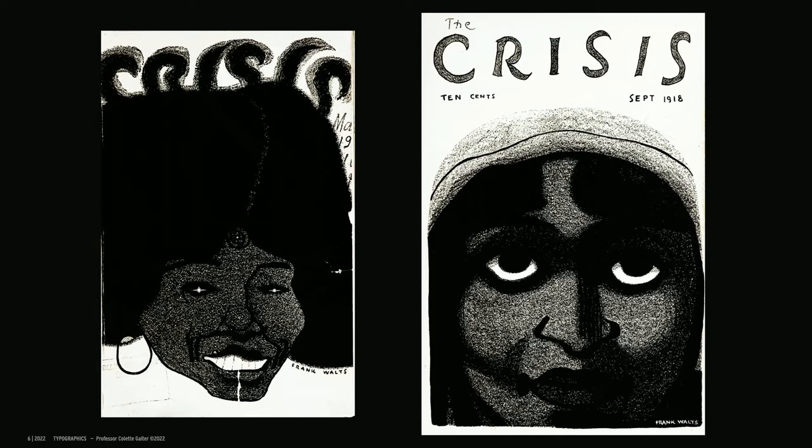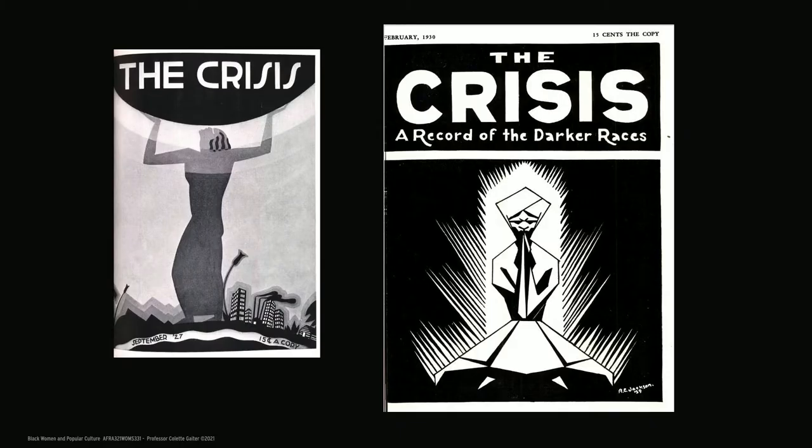You can see in these 1918 issues of The Crisis, the magazine of the NAACP, founded by W.E.B. Du Bois in 1910, examples of integrating the text and the image by creating them with the same tools and in the same style. Later, The Crisis used more conventional typography, although it remained connected to the image aesthetics. The 1927 cover on the left is by Aaron Douglas. The one on the right is from February 1930 by Raymond E.